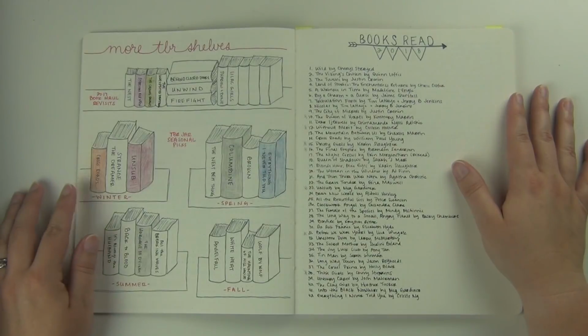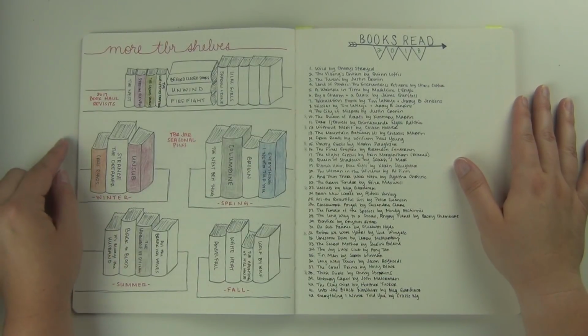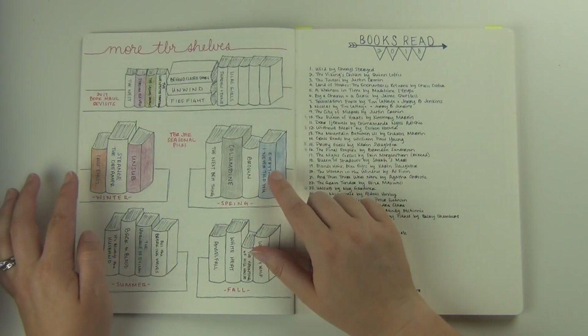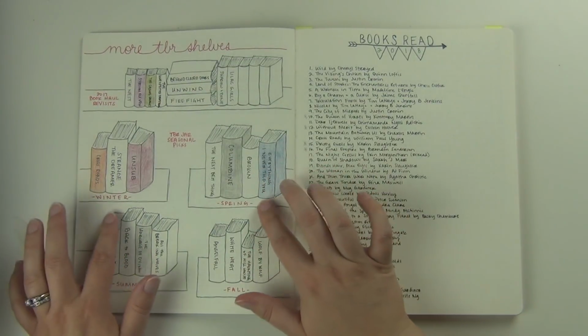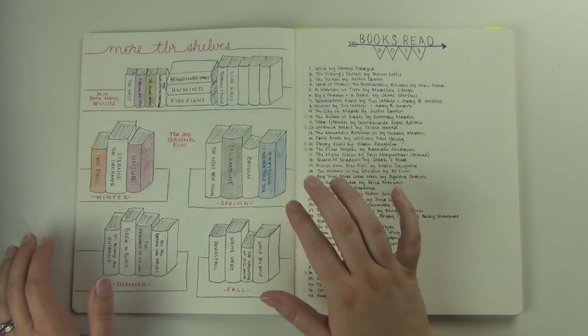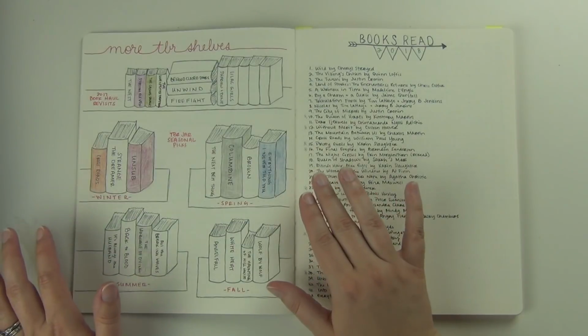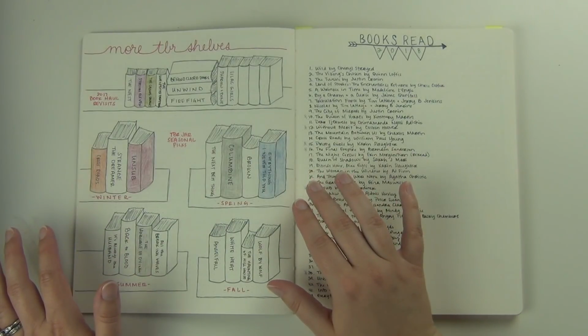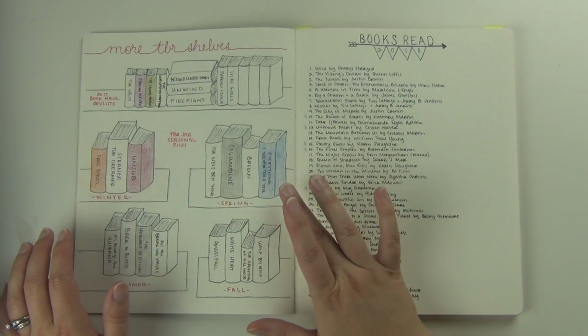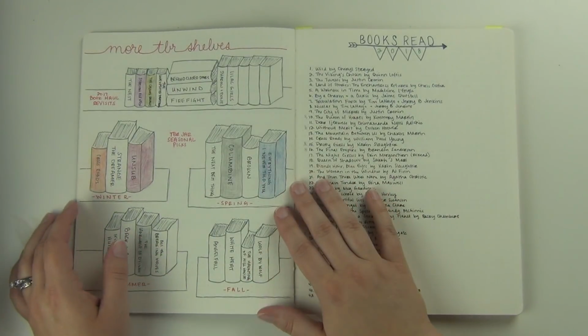These are my seasonal TBR jar picks, and so I have the 4 down here, which are winter, spring, summer, and fall. So these are the books that I picked out for my TBR jar for each season, and I'm coloring them in as I read them. As you can see, I haven't read that many. I've actually only read 5, and there are 15 here, and I've only read 5 of them.